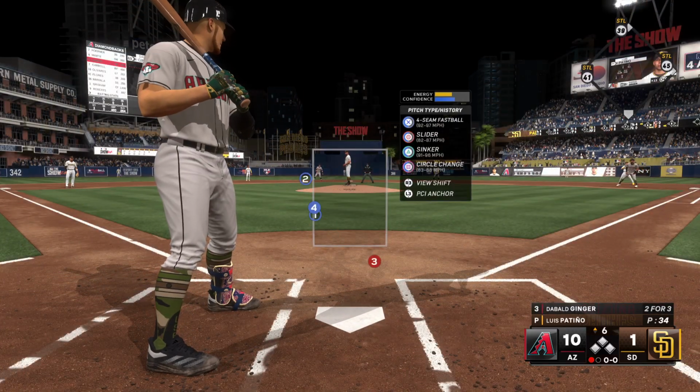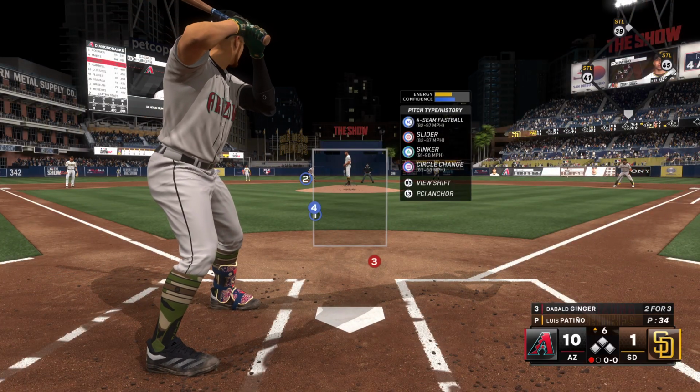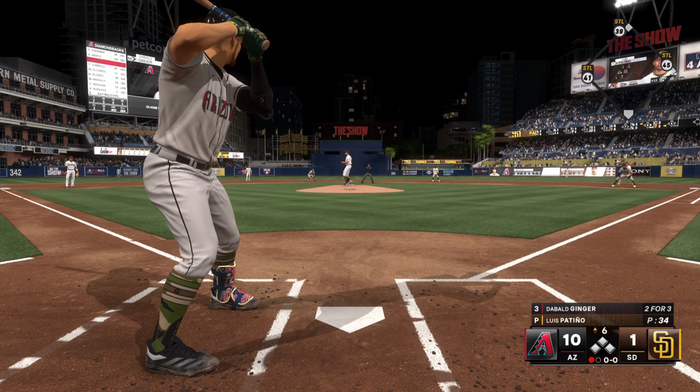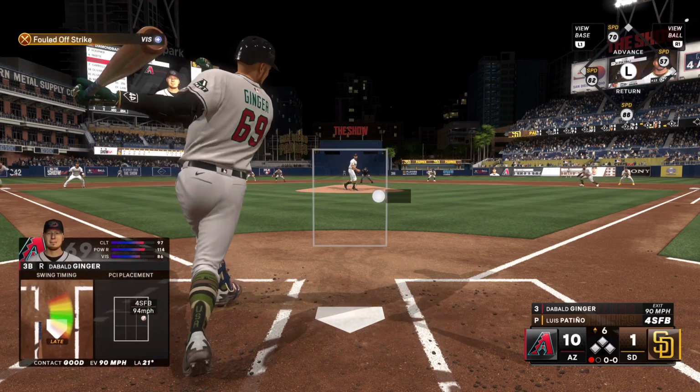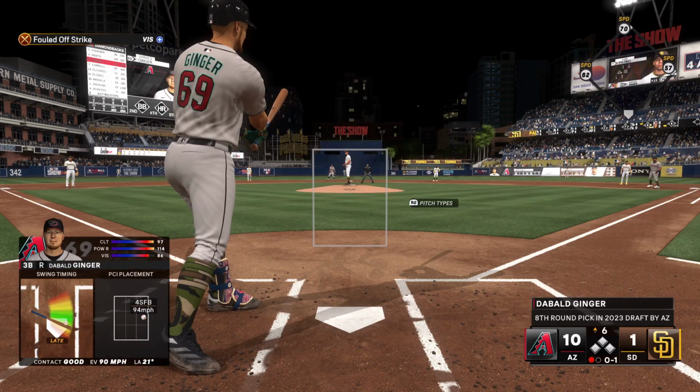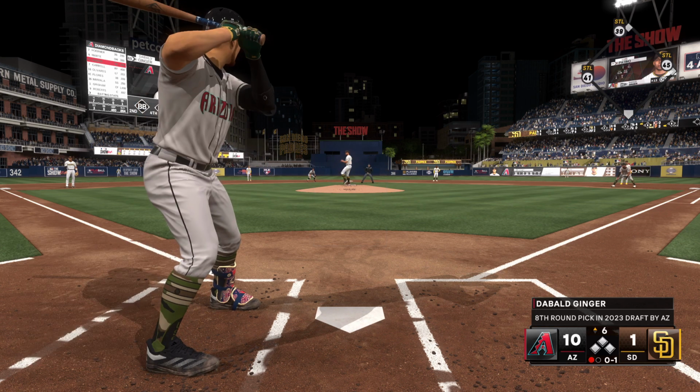Luis Patino is now on the mound for the Padres. He hits 97 on the 4-seamer and 96 on his sinker. That's all he's got that's quick, and the first pitch from him, outer third with a 4-seamer, is fouled off down the right field line and out of play. 0-1 the count.